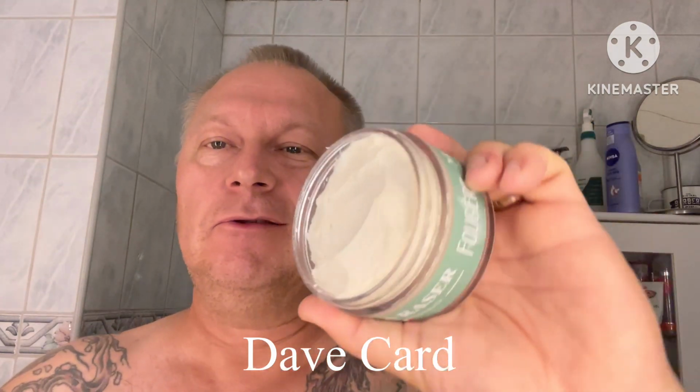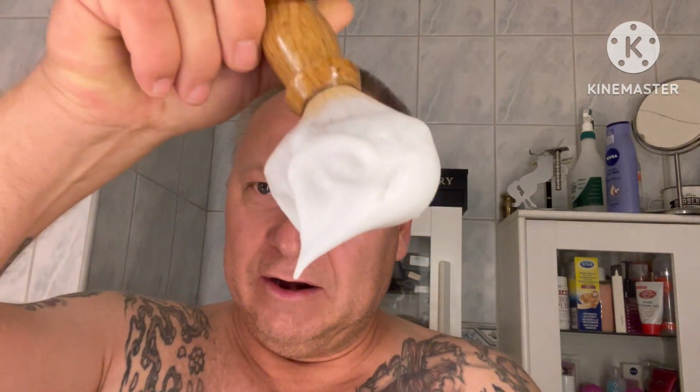Really awesome soap, really nice scent to it. It's hard soap, so scoop out a little bit and squeeze it in the bowl and put a little bit of water on it, so it could be there for a couple of minutes at least. And then I whipped up a nice lather with the ML Shaving Supplies first brush. As you can see, really nice thick lather, as I like it.